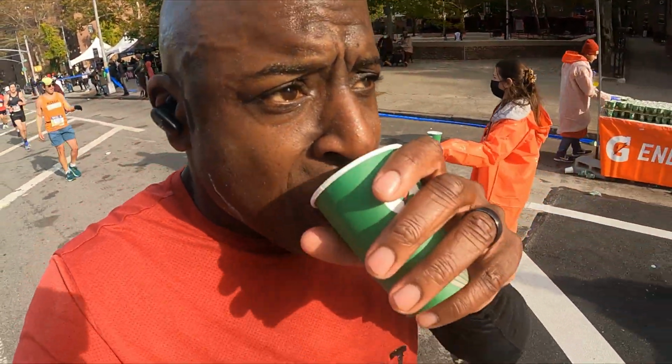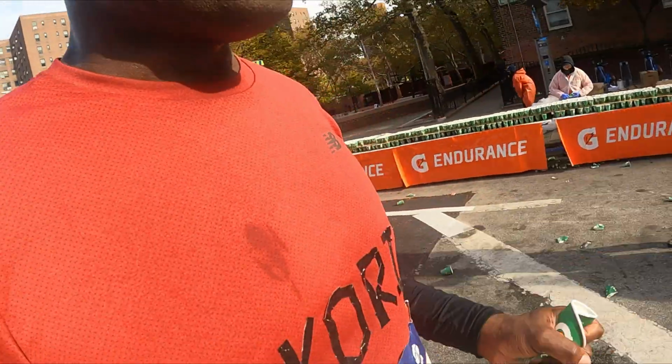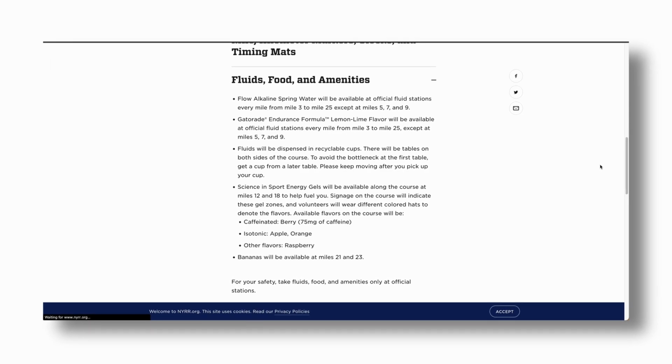I'll actually use the exact same Gatorade that they use on the course. They sell it in a powder. I'll mix it up, put it on my back, and this might be getting a little bit weird, but I will take sips of Gatorade where the stations would be along the course. It's like mile 3, 4, 6, 7, 8, 10, 11, 12, 13, 14.